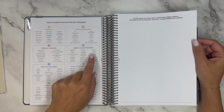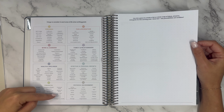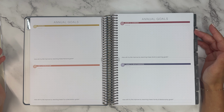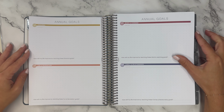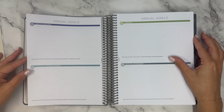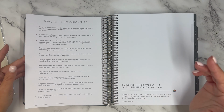Family and relationships, healing, trust, intimacy, work and learning, financial, budget, money management, peace of mind, things like that. And then this is the space for the annual goals. So each of the same life categories, what the focus is going to be, and how will my life improve by reaching these goals? So space for each of those. And then a vision board, 2 pages of a vision board.